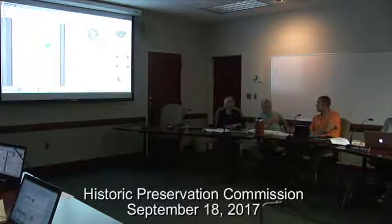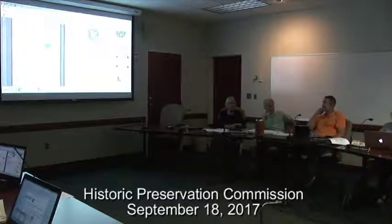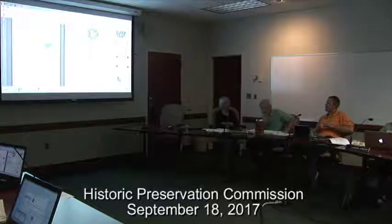Is it cast iron or aluminum fence? Steel. Solid. I move the steel fence be approved as submitted, 4 feet 6 inches tall, on the sides and front of the house, with an acceptable woven wire fence design as indicated in the guidelines on page 96 for the rear section of the house. The new swimming pool design meets the guidelines and is approved, provided that there is screening around the pool with shrubbery.